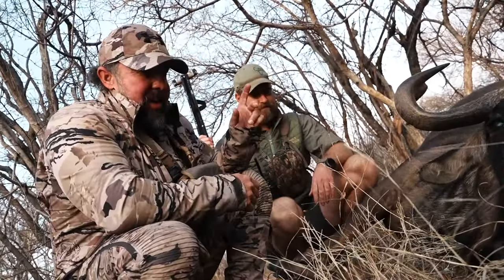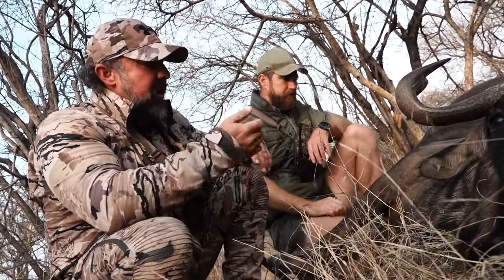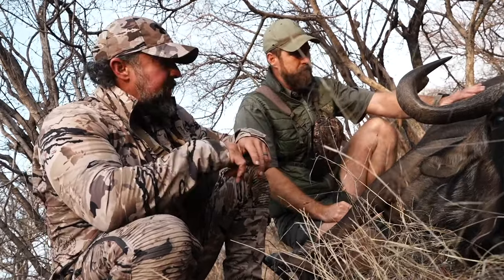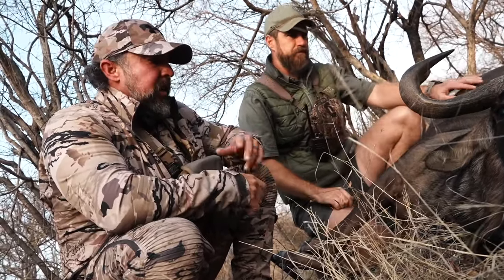Peter actually spotted this herd off the road. They're a little skittish, so we just kept coming on down, let them be, but then also put the wind back in our favor and came in and walked in against these guys at a little bit of a crosswind, not quite in our face, but we were able to come in.